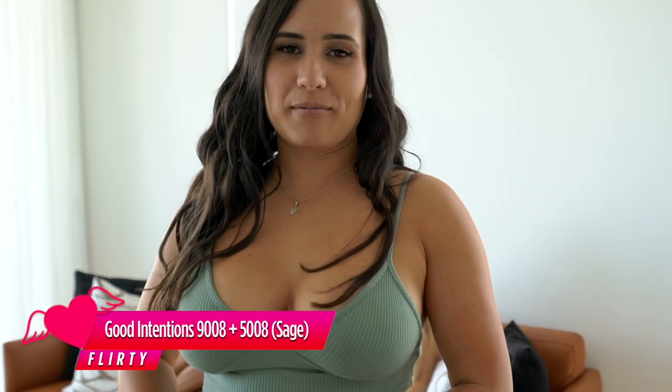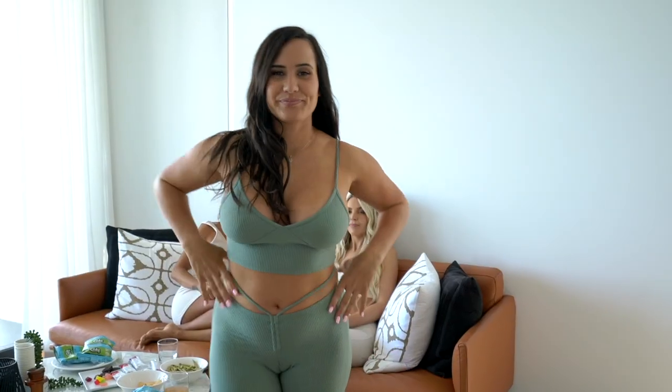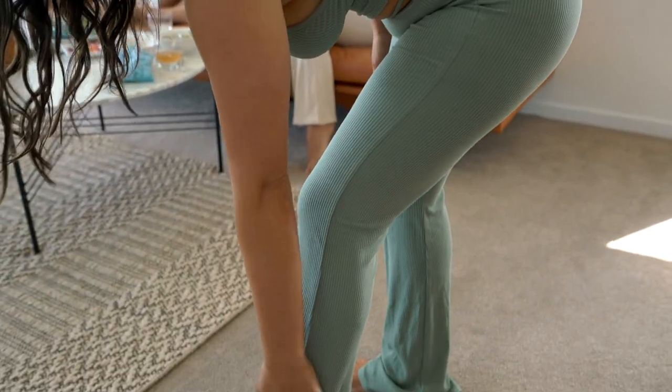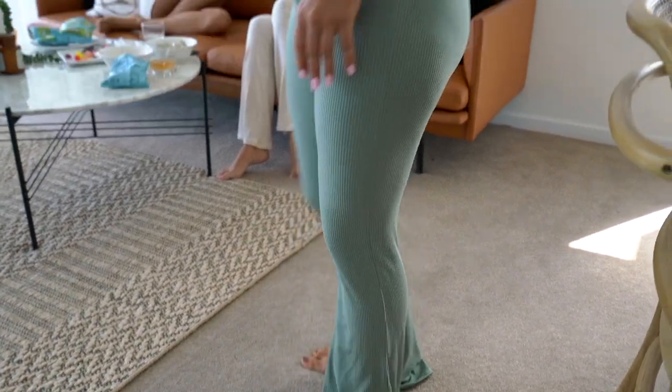Hey guys, I am also wearing the Good Intentions two-piece set. I chose to wear the sage set today. I think it looks really nice on my skin tone. I also really love the material. And once again, it looks great on the booty, very accentuating. It has that nice little flare bottom as well. I am wearing size small in the bottoms and size extra small in the top. I just feel like it's more fitted to my shape and holds me nicely. Let me know what you think in the comments below about this look.